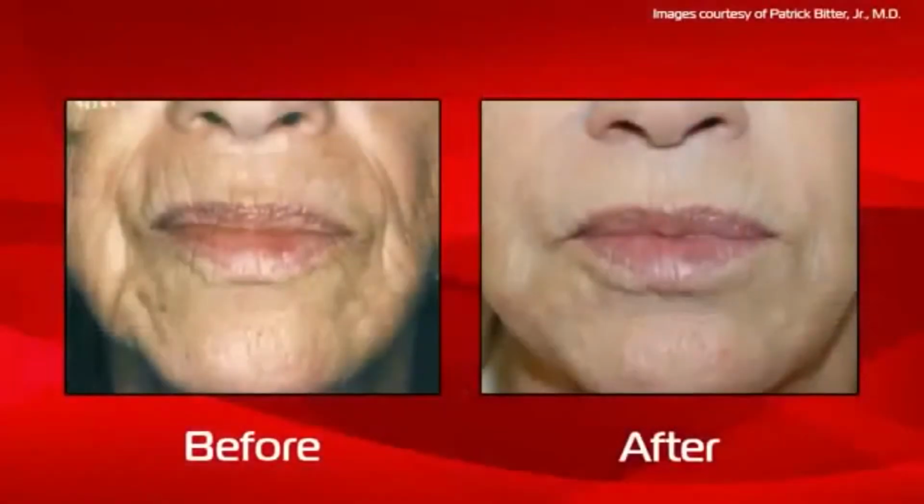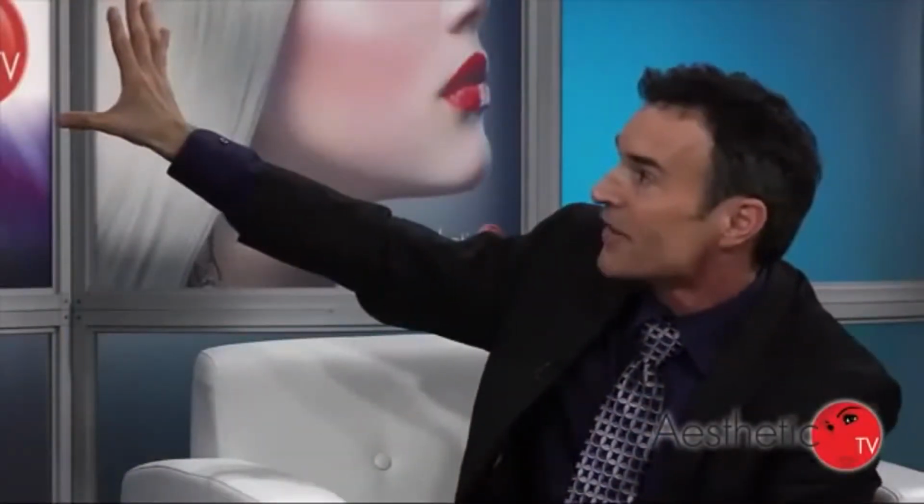Now, what if you take somebody who's older than that? This subject is 58 when she started her treatments, and in the after photo, she's nearly 9 years older. She'll go from age 58 to 67 with nothing more than about 2 to 3 Forever Young BBL treatments per year. Impressive results, huh?